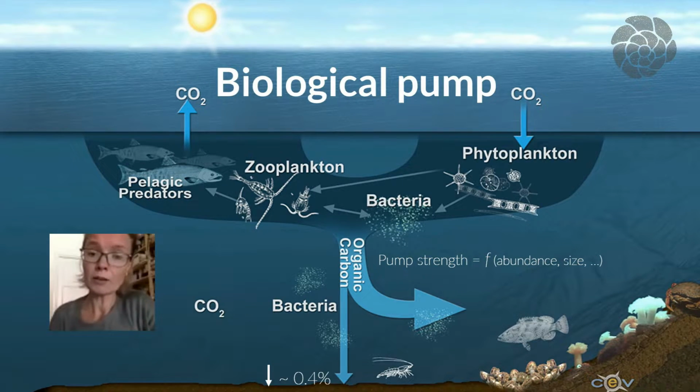So the strength of this pumping is a function of how many phytoplankton there are, so their abundance. But on a cellular level, if we think of a single cell as a little factory of photosynthesis, and how much a single cell may package in terms of organic matter, also the cell size matters in this case. And then abundance and cell size makes also a nice functional combination to think of how many generations or how much biomass can be built up over time.